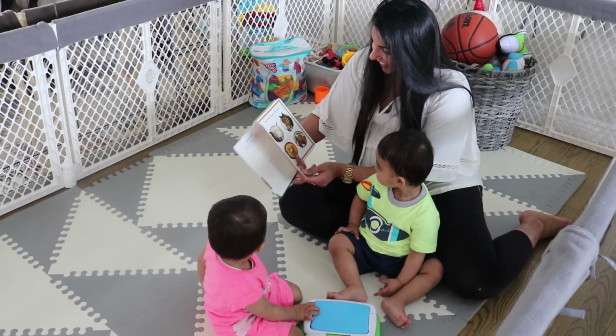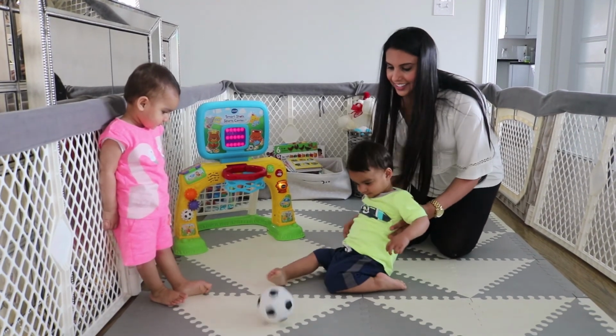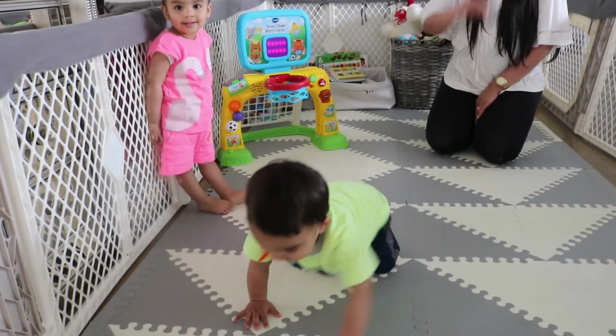Lastly, invest in a good playmat. We love the Skip Hop one that we have just because I can manipulate it into different designs, and it has a really thick foam cushioning, which comes in handy when your little toddlers are crawling around on their knees or first learning to walk.